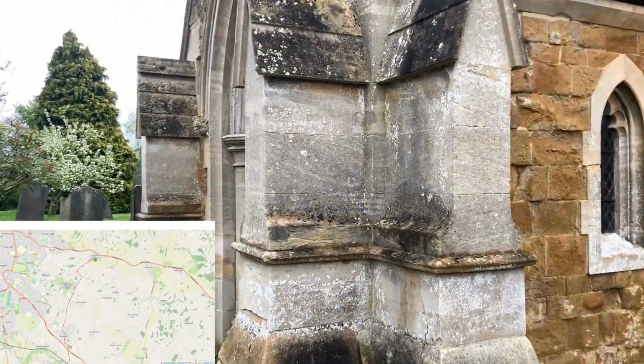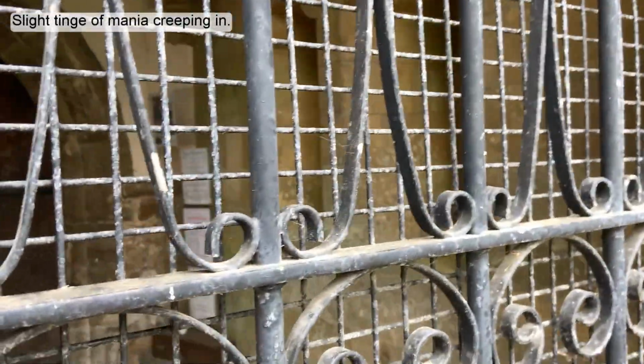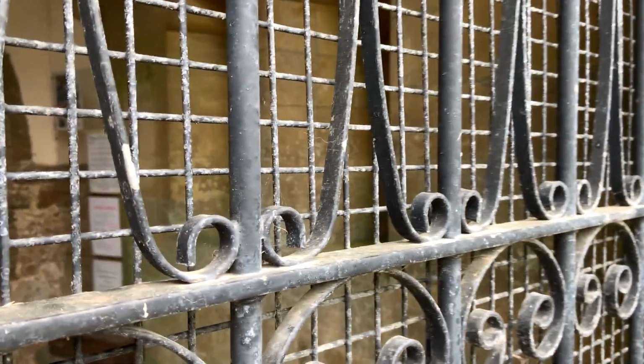And here we are at the end of my walk, and I'm claiming sanctuary. Oh no! The gates are locked! No! Oh no, thanks, Houghton Church. Right then, now to go and find somewhere to wait for Mrs. Llama.